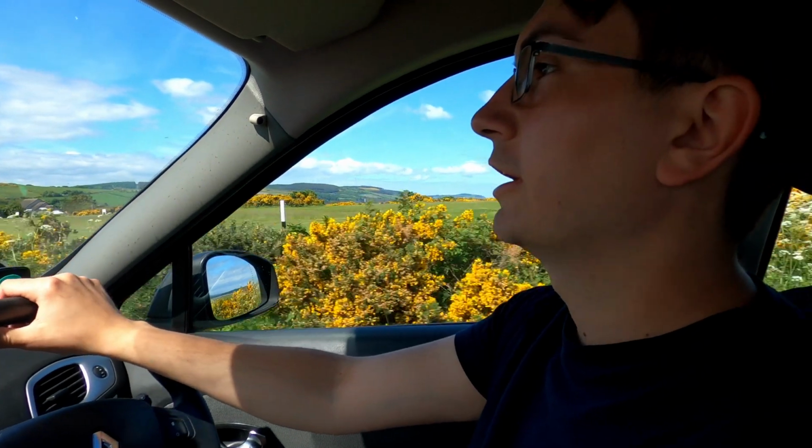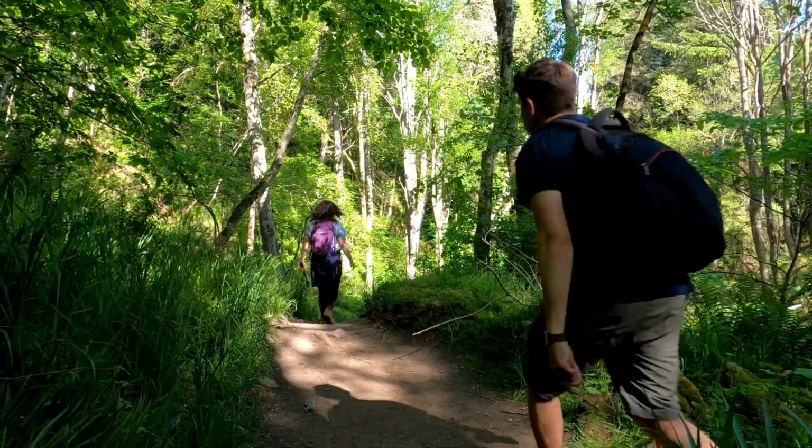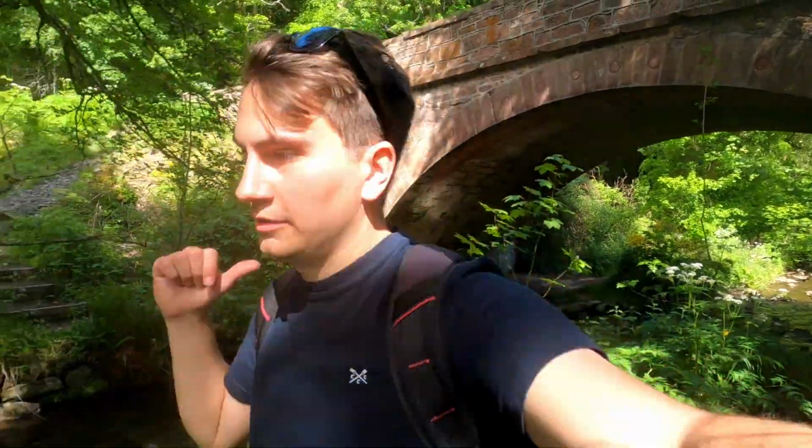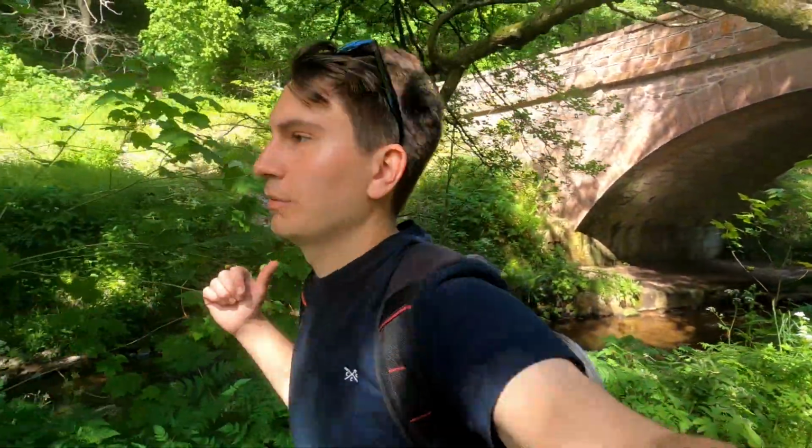After Channelry Point, we moved on to Glen Falls, which was located just a 10-minute drive away in the village of Rosemarkie. We parked the car up about 200 yards that way, and now we're trying to find our way up to Glen Falls. The mozzies are already present.